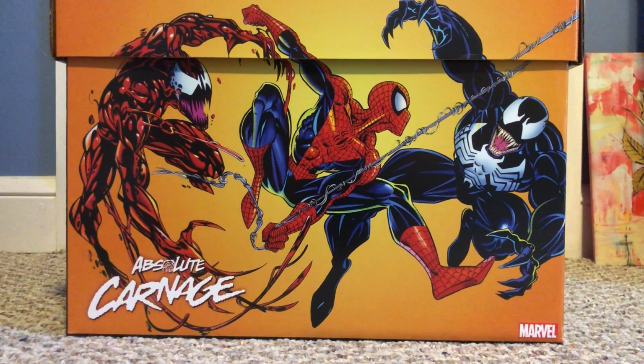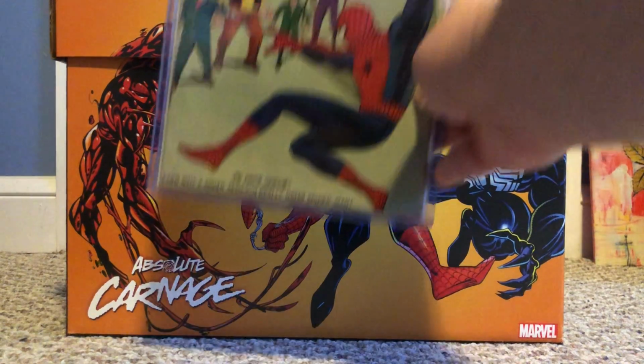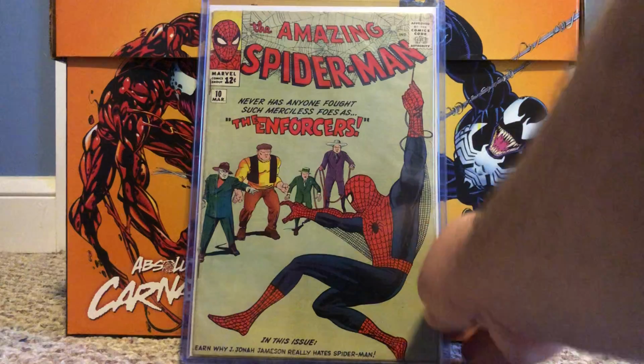Now, the first book I'm about to show, I've been after, not very heavily, because I never really cared too much about it outside of completing the first 20. But like I said, I'm trying to complete my first 20, and it was a good deal for the condition it's in, and I couldn't pass it up. So the book I am, of course, talking about is Amazing Spider-Man, issue number 10.